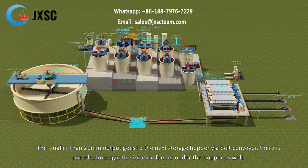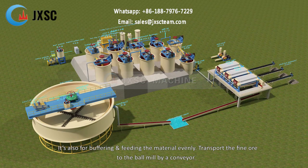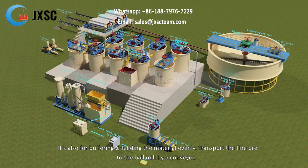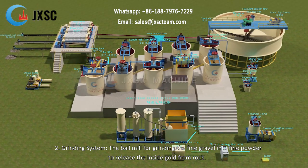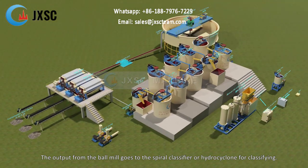There is one electromagnetic vibration feeder under the hopper as well. It's also for buffering and feeding the material evenly. Transport the fine ore to the ball mill by a conveyor. 2. Grinding system. The ball mill grinds the fine gravel into fine powder to release the gold inside the rock. The output from the ball mill goes to the spiral classifier or hydrocyclone for classifying.